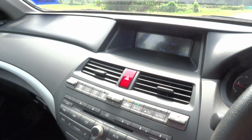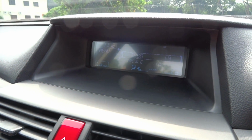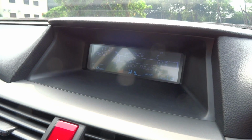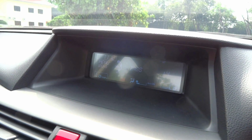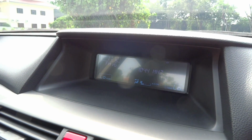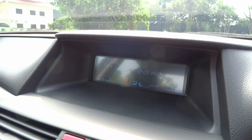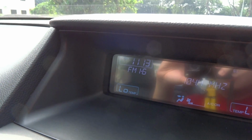But if you go to the screen right here and we hit the menu button, it brings up your sound system settings with your bass, treble, balance and fader, speed volume control, as well as your clock adjustments. Hit return to go back to your main screen, and like I said, use the knob to scroll through your different radio stations. You also do have a digital clock right up there.